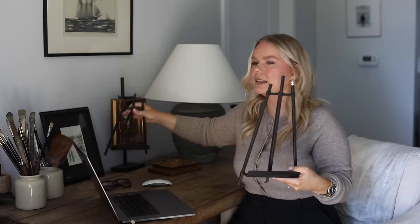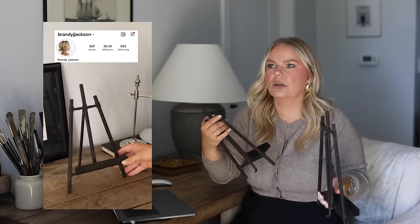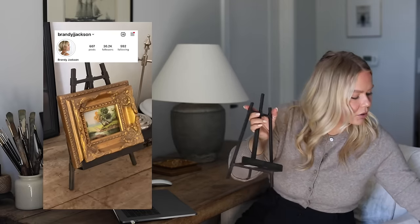First of all, they come in a set of two. So you get a little bit bigger one and then you get a smaller one. I love that this one has this little shelf because you can put a book in here. I had my cookbook in here last night. You could put a decor book on here, put it on a console table as a way to display your home decor book. But then the smaller one I think is a really great option for artwork. So I have it here on my desk with another one of my little gold framed oil paintings. I just put it right here and I love it. And it's such a good price. I was so surprised when I got them because they were such a good price.